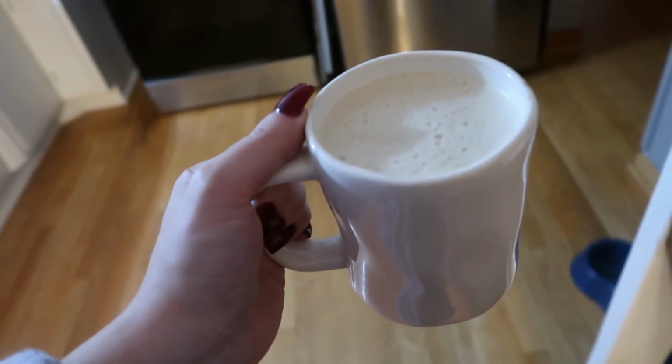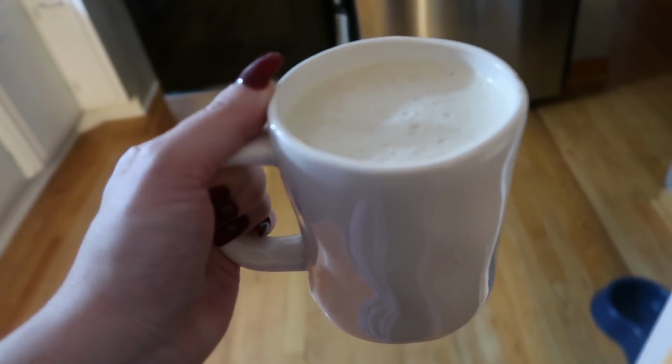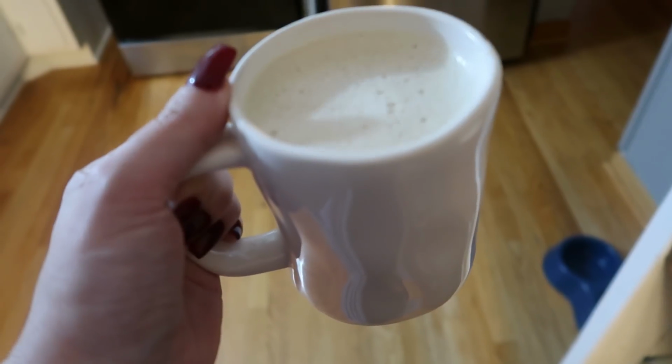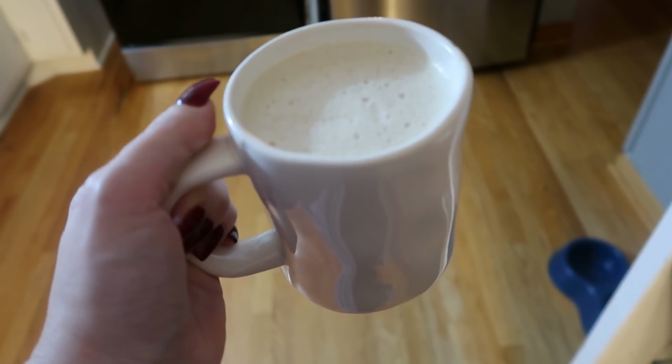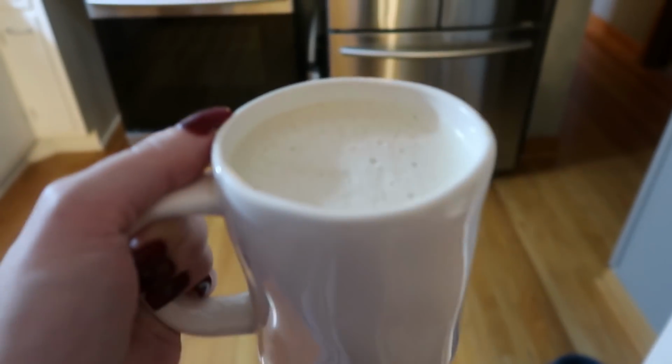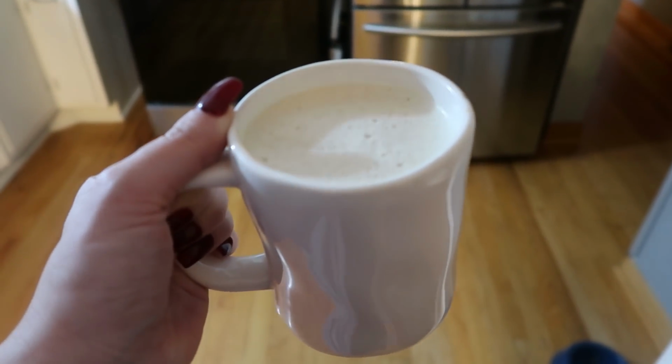So here is my first thing I eat. I am not fasting right now. So it's 7:30 and my first thing I'm going to have is my bulletproof coffee. So good morning, cheers, and let's get this full day started.